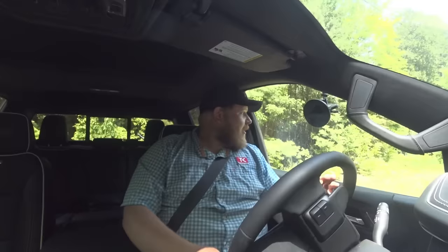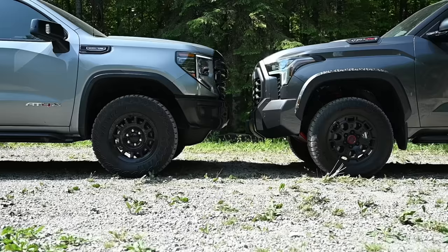Now, what I was saying about the front skid plate is that the front skid plate here is no doubt a little beefier and a little longer, but it also hangs lower, straight up. So even though I know the numbers are better on paper, even just eyeballing it, you can see that thing hangs lower than on the Tundra. And I did actually make contact with the rock in the GMC that I didn't in the Toyota.